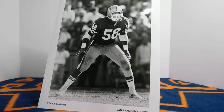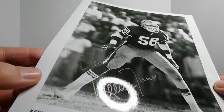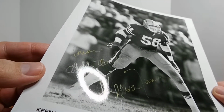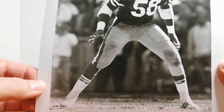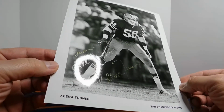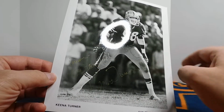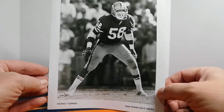And I'm going to start things off with this Keena Turner. Now, I'm not sure if you guys can even pick up the autograph that is on this. There it is, somewhat. "Brian, all the best, Keena Turner." Now, if I get the lighting right, it kind of pops, but it's pretty dark these days. Which is a real shame, because I'll tell you, when I got this in the early 90s, that looked awesome. It was gold ink, and it just looked fantastic. Really popped off the picture.